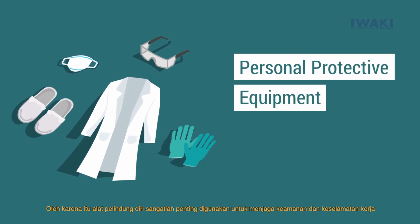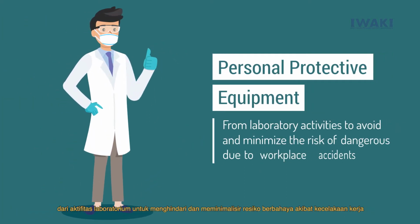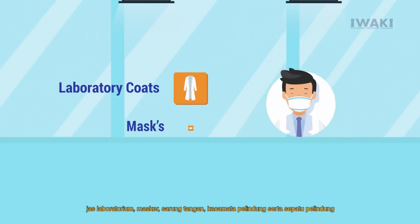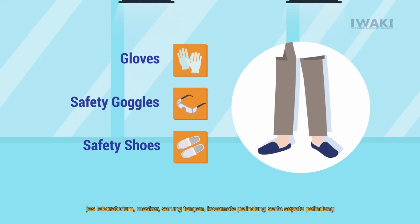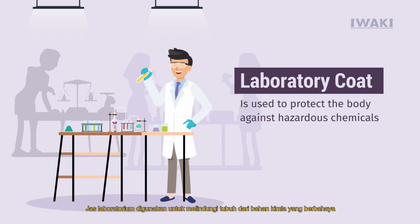Therefore, personal protective equipment is very important to use in maintaining security and safety in laboratory activities, to avoid and minimize the risk of dangers due to workplace accidents. These personal protective equipment include lab coats, masks, gloves, safety goggles, and safety shoes. A laboratory coat is used to protect the body against hazardous chemicals.